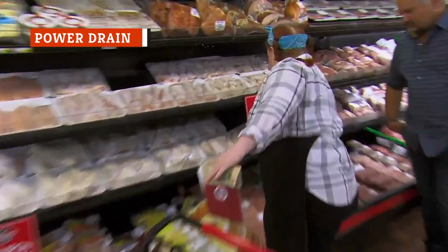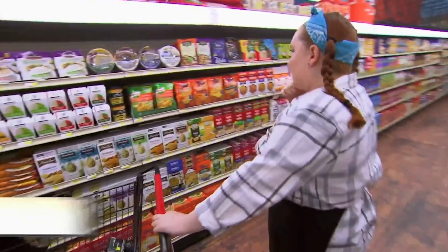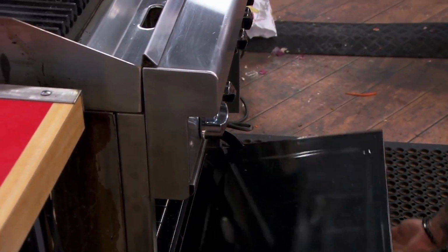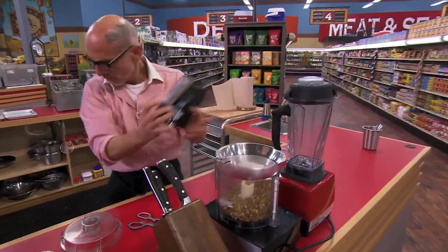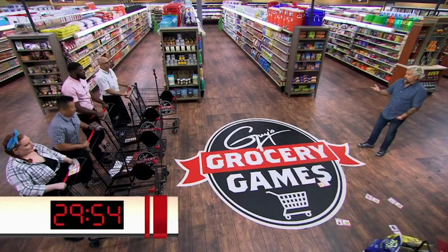Between lights, refrigeration, freezers, and the sheer volume of a 15,500 square foot warehouse turned grocery store, it takes a lot of power to keep Flavortown up and running. In fact, according to Food Network, it takes 2,400 amps worth, which is enough to power 12 houses. Most of the electricity is used by the large cooling section. Remember, all that meat and produce shown on TV is real.